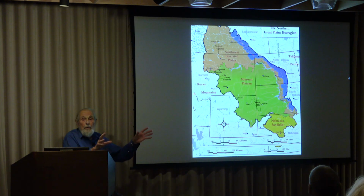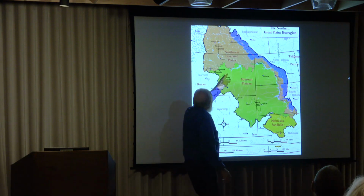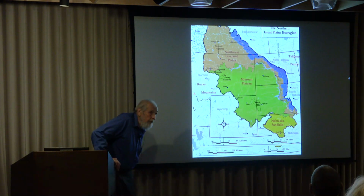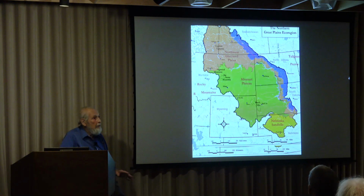But that's only going to be a small portion. That's going to be just something right along in here. That's going to be a tiny fraction of the northern Great Plains. And important, we want it, but what about all the rest? What does a vision for this look like with all the rest?